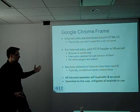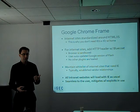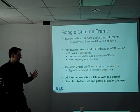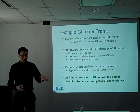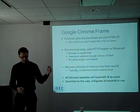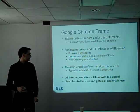For certain websites that do break with this, you can just maintain a whitelist in your proxy of sites that need you to not add that flag, which is probably going to be simpler than responding to thousands of malware incidents every year. And then the great thing about this is that it's completely seamless to your users. They don't have to click a different icon on their desktop. They won't see anything different when they browse the web. As long as they go through your proxy, when they browse the web, it'll be in Chrome, and when they browse the internet, it'll be in Internet Explorer, and they won't have malware on their machine, because malware writers can't use multiple exploits to break out of sandboxes.